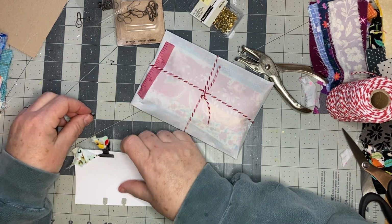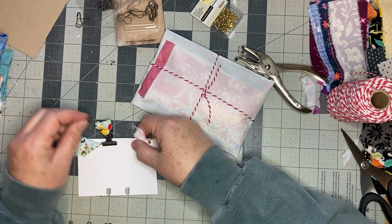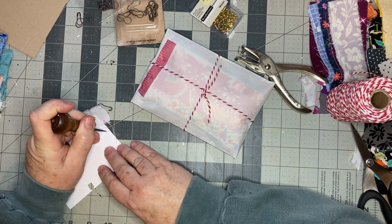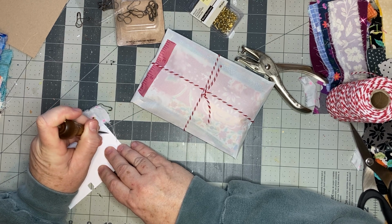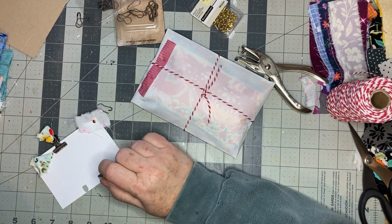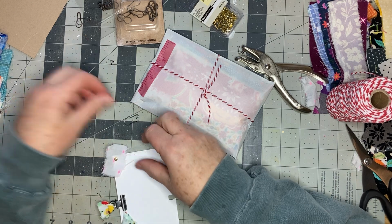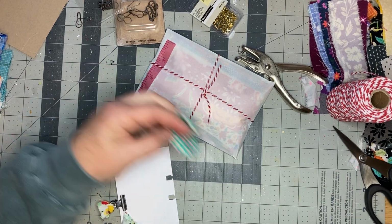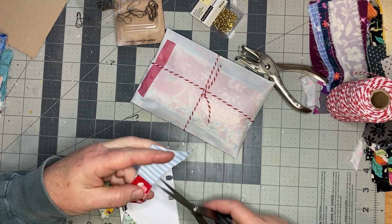And then this dude, I think I want to use the awl. 1, 2. Let's see if that'll work. And what other? I liked this one. Oh no, wait, I like this one. I like that stripe.